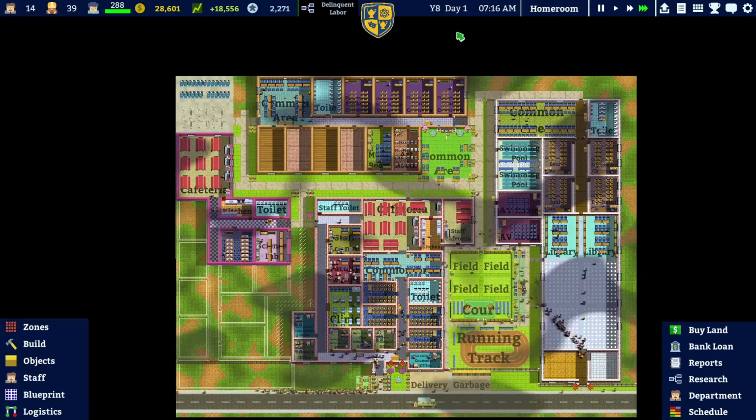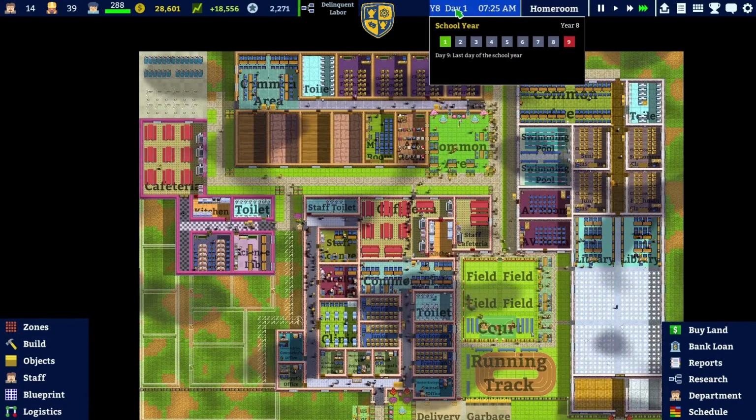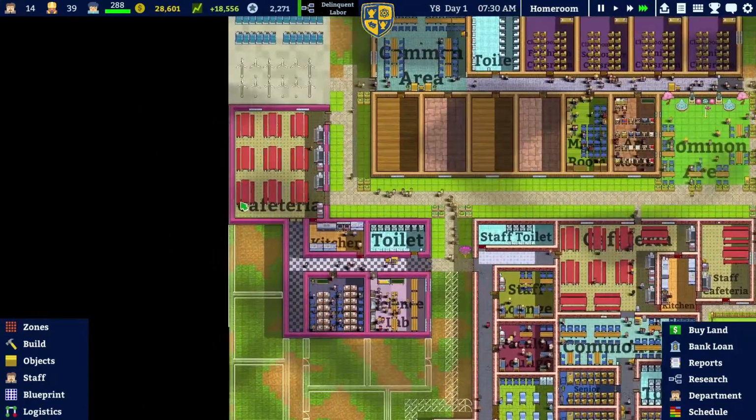Okay, well, here we go. So the year has begun. The students are coming in. Year 8 is underway. And let's look at the new cafeteria.